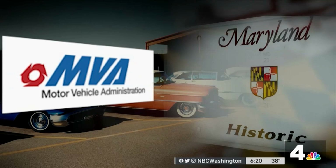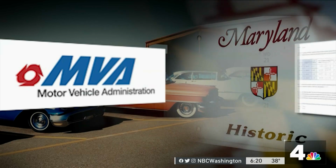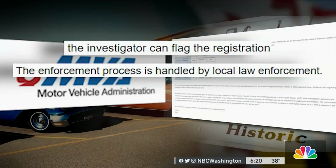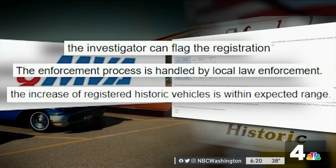We wanted to talk to the Maryland MVA about how it checks for abuse with historic tags, but they wouldn't answer any questions on camera, telling us their own investigators can flag suspicious registrations, but that the enforcement process is handled by local law enforcement, and that the increase of registered historic vehicles is within expected range.